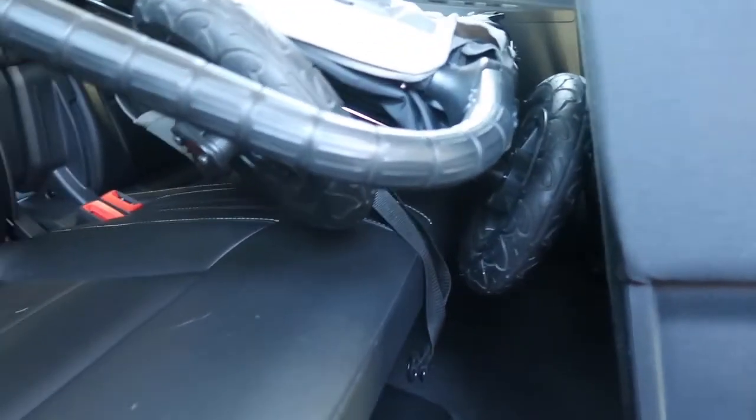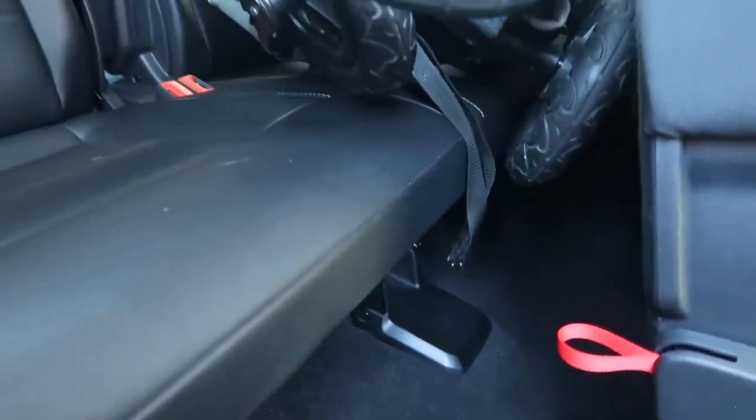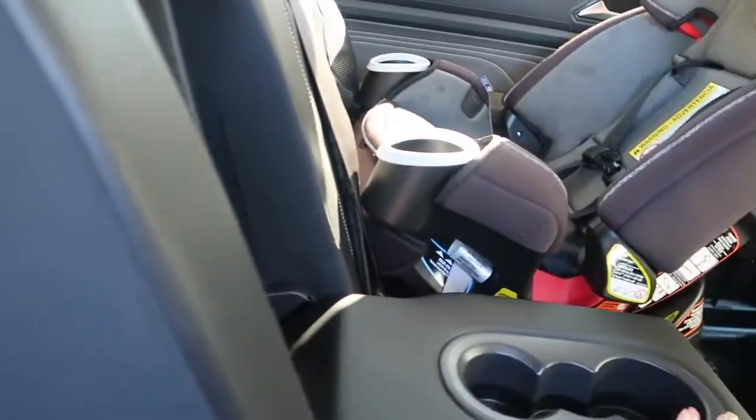I am going to try to get back there with this stroller because I don't feel like moving it, so I can show you just how much room there is, and I can show you my knees with the seat all the way back. But before I do that, let me show you this too. It has some cup holders.